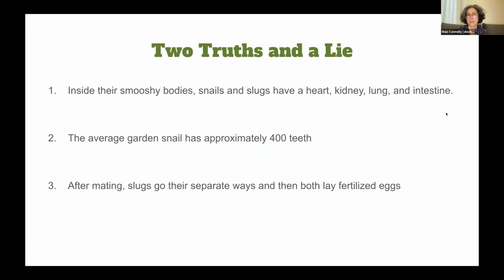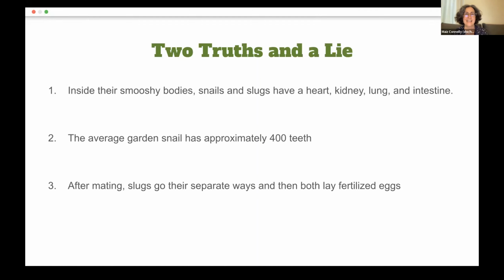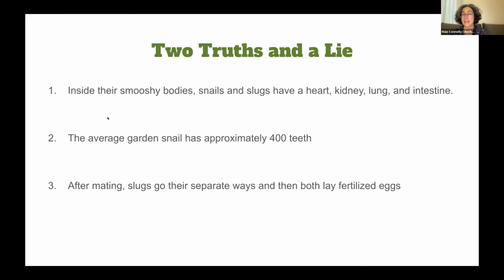Inside those smooshy bodies, snails and slugs have a heart, kidney, lung, and intestine. If you think that's a lie, type number 1 into the chat. The average garden snail has approximately 400 teeth. If you think that's a lie, type number 2. After mating, slugs go their separate ways and then both lay fertilized eggs. If you think that's my lie, type in number 3.